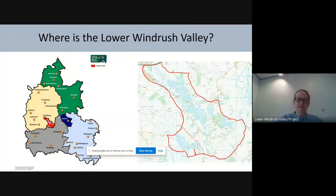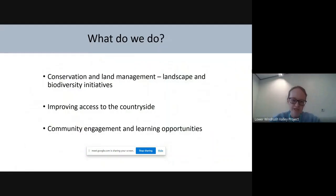So as Steve said, the Lower Windrush Valley is in West Oxfordshire. We cover just 6 parishes. You can see on the map on the left the red area to the south of Witney, that's our core project area. The project area was selected and set up off the back of the huge amount of gravel extraction that's happened in the area. On the map on the right-hand side, we now have 60 lakes in the landscape. They're not even all on this map, they get out of date very quickly in the Lower Windrush.